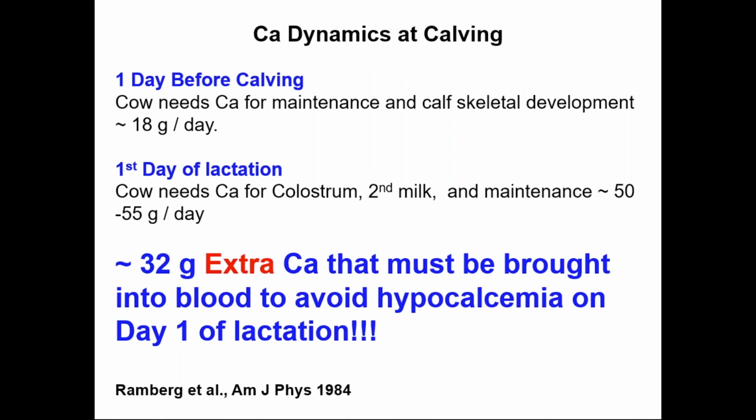A day before calving, this cow needs about 18 grams of calcium absorbed from her diet each day for maintenance and fetal skeletal development. The day of calving, she starts making colostrum. And then you look at that second milk as well. She still has a maintenance requirement. It's somewhere between 50 and 55 grams of calcium that have to be absorbed that first day of lactation. That's about 32 grams of extra calcium that has to be brought in. Those of you who really want to read a great paper, Charlie Ramberg did all this work with radioactive calcium back in the late 70s and early 80s that really shows the dynamics of this movement of calcium from the blood into the mammary gland.